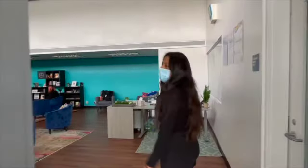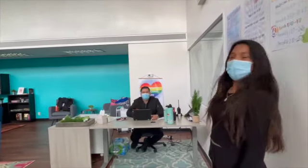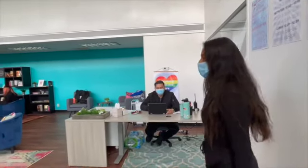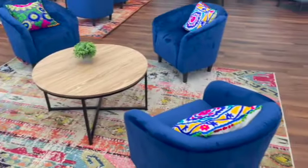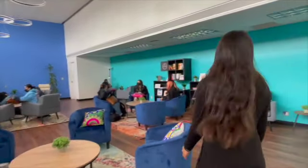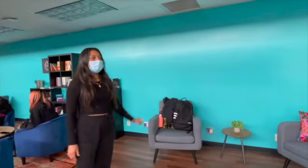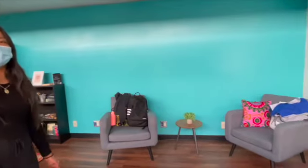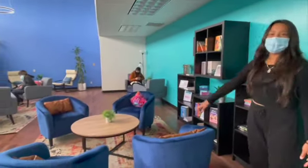The first thing you see when you enter the Wellness Center is a table, and you have to sign in with your ID number. Moving on to the left, you have a little lounge area with four chairs and a table. You can hang out with your friends, read books, do your homework, whatever it is you need. And moving on over here, we have another two chairs with a little table in a nice cozy corner. And over here, we have another little lounge area.